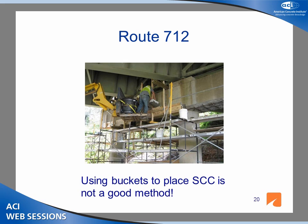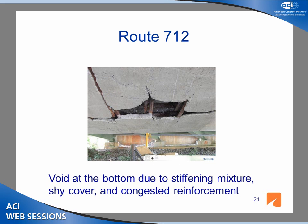Another problem we noticed, and that's something that I have to ask Amir as well, is that they tried to place it with buckets. And our experience is that using buckets to place SCC is not a good method. You see, we want some head, or we want some pump pressure when we are placing these materials.